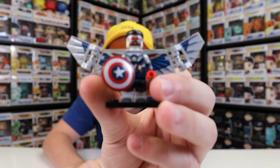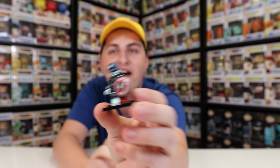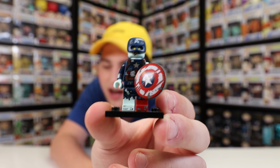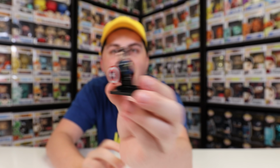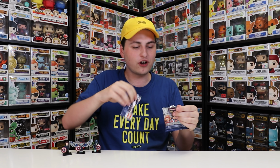So, we have, of course, the Falcon or Captain America here, and then we also have Zombie Captain America, and then we also got, I guess, Captain America again, or the Winter Soldier. And I don't know how I did it, but I seem to have gotten all of the ones that have the shield, so it is going to be kind of funny if we do get more of those today, and I did not feel the bags. I know that you guys were saying you can feel the bags, and I don't really care. It's just more fun for me to open them up.